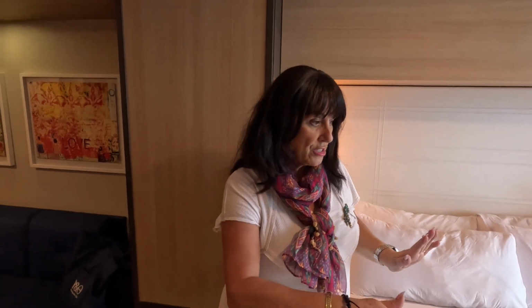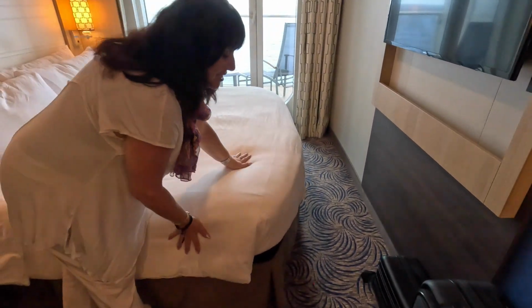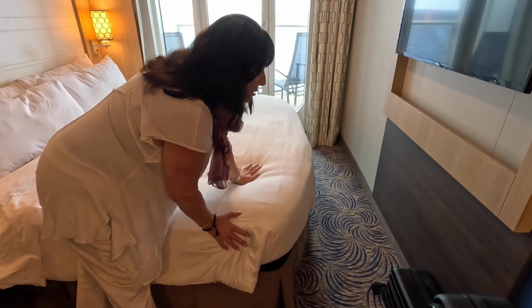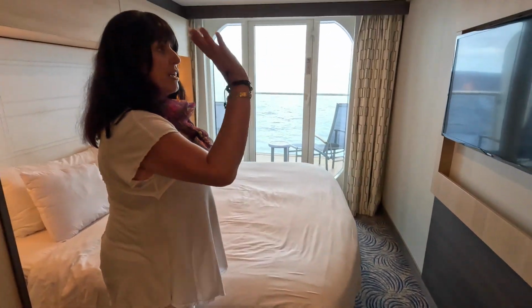The rounded edges on the bed, I loved this as an addition. It seems quite a small thing to comment on, but it's fabulous. They've got curved edges so you don't bang into them, and it gives you more space to get around, to get out onto your balcony.